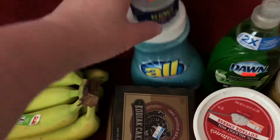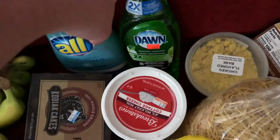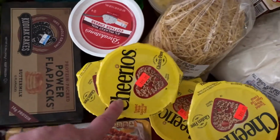Some laundry detergent. They always do have good prices on laundry detergent as well. Dish soap, cottage cheese for mom. A little bit of cereal, Cheerios.